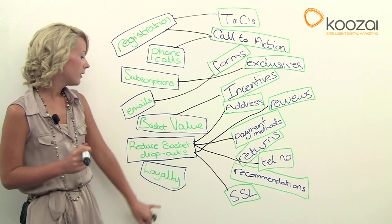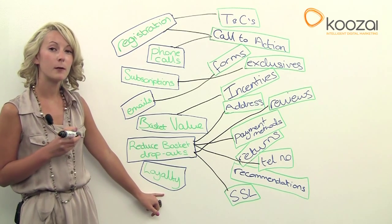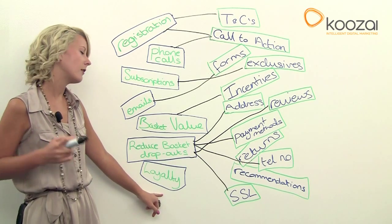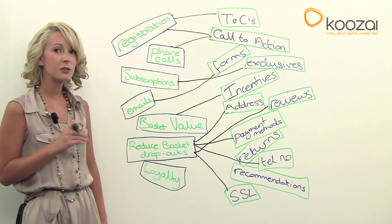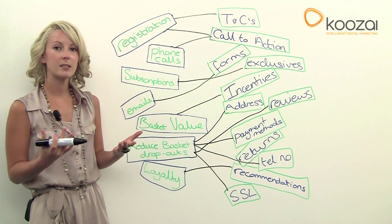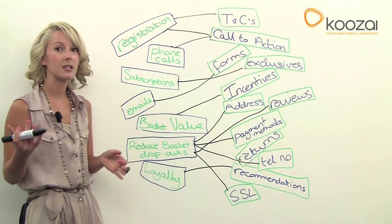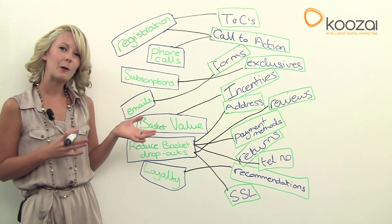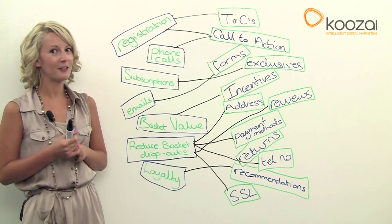So you also might want to increase consumer loyalty. So this is how many times people will come back and purchase after their initial purchase. A really good way of doing this is with recommendations. So if they've purchased something, maybe send them an email about something else that might be relevant to them. So these are just a few ideas on how you can optimise your site for conversions.